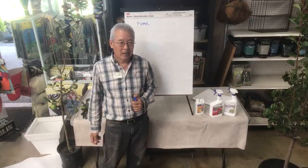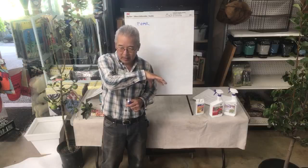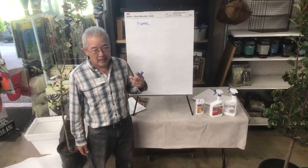Now pears come from Asia. The European pears came from Western Asia, Eastern Europe, and then the Asian pears, like the Japanese pears, came from Eastern Asia, and then there's other pears that come in between. So the pears come from quite a few places. But the eastern pear hasn't done that well here.